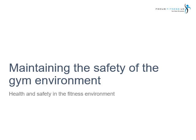So this is quite a quick section on maintaining the safety of the gym environment. It is a vitally important part of your job. Cleaning is dealt with something slightly separately in the next section.